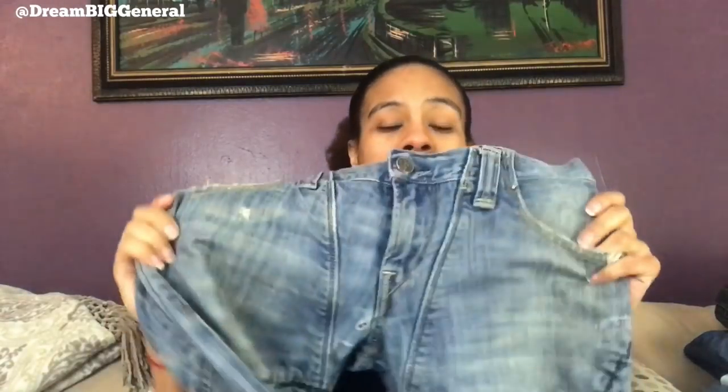Now I've had these jeans for over 5 years, but these are Tavernitti jeans. Y'all remember when Tavernitti was popping? Well, that's around the time when I got these. These are like my third pair of Tavernitti jeans, and I love this part of it.